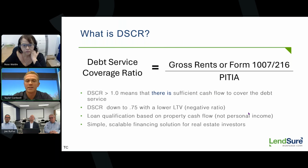But again, similar to fix and flip, we're not qualifying on personal income. I'm not getting W-2s. Like Doug mentioned, I also do not want to see tax returns on this DSCR program. We're qualifying just strictly based on the property cash flow. And because of that, it's very doc-light. There's not a lot of documentation to be provided. So it's simple, it's scalable, and it's a repeatable solution for investors.